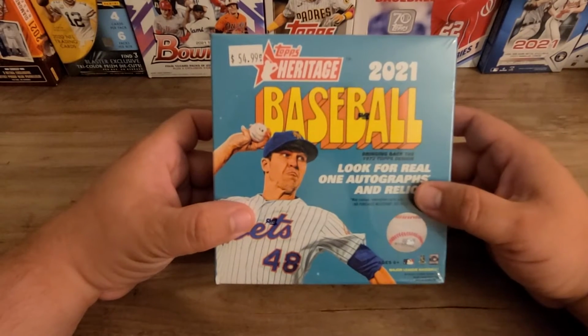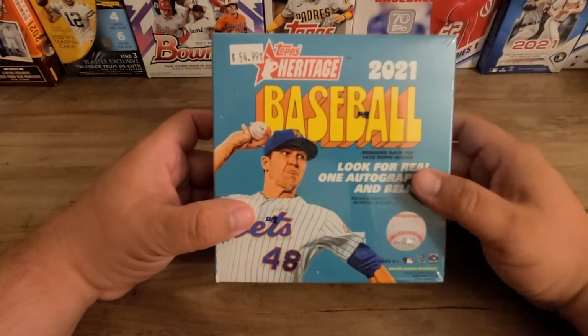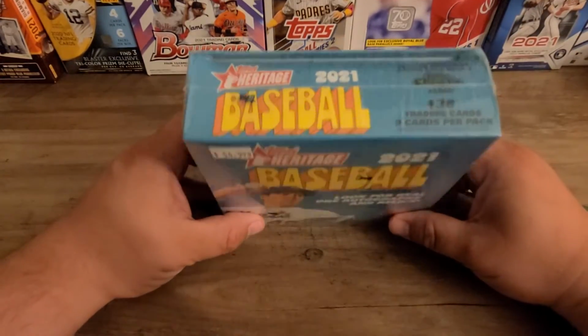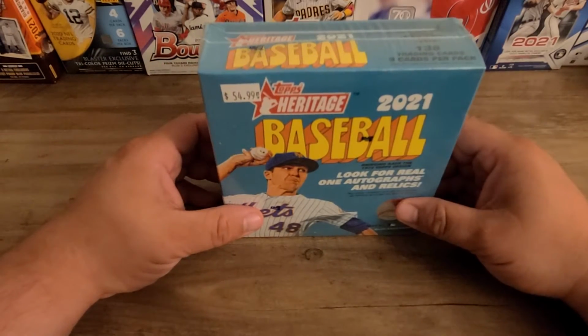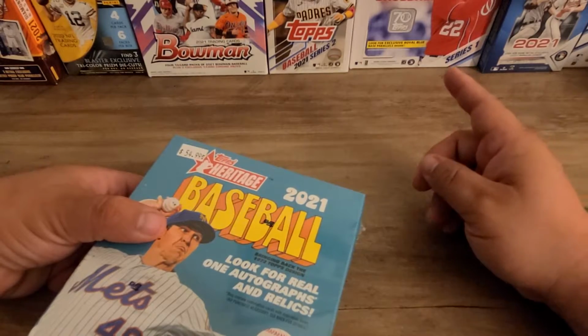I'm going to be opening up a box of Topps Heritage 2021 baseball. I've been holding on to this for about 2 or 3 weeks now. I've just been opening other stuff on the channel, like Topps Series 2, regular Topps and Bowman.